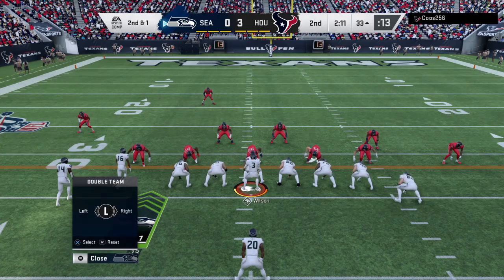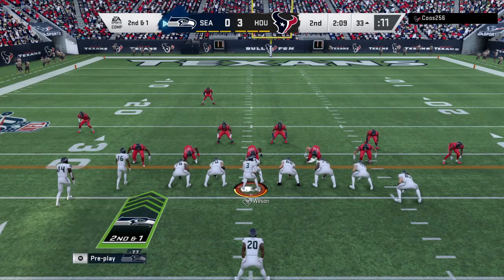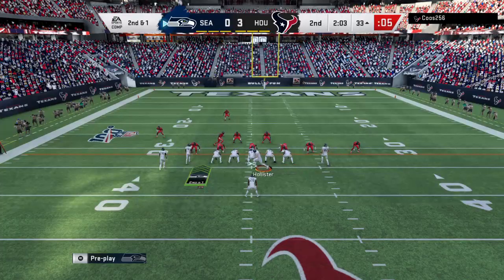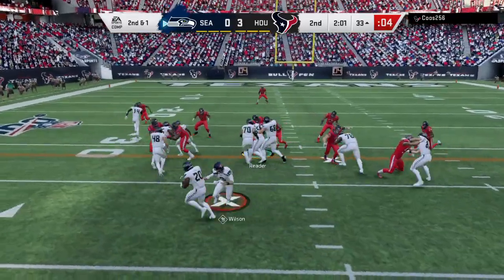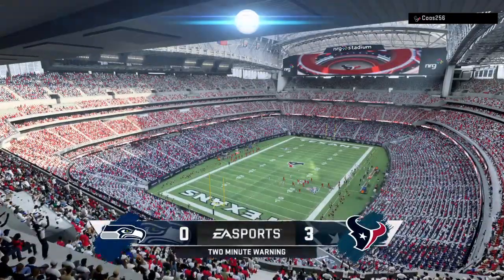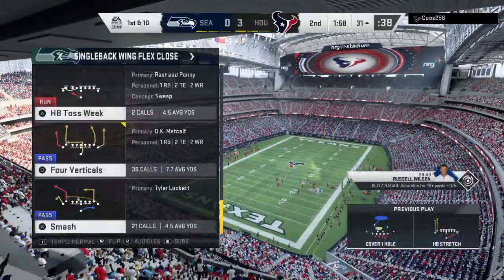On 2nd down, here's Penny. And this time not quite to the 30. It'll be down at the 31-yard line.